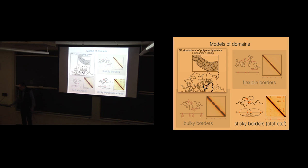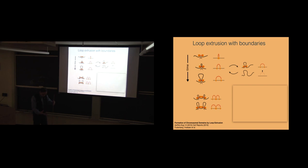Finally, you can say, what if boundaries are sticky proteins that stick to each other? If there are sticky proteins that stick to each other, you would get these dots on the map, but you're not going to get squares like I showed. So that didn't work either. And the answer that did work came while we were working on the process of compacting the mitotic chromosome, the problem that I mentioned already.